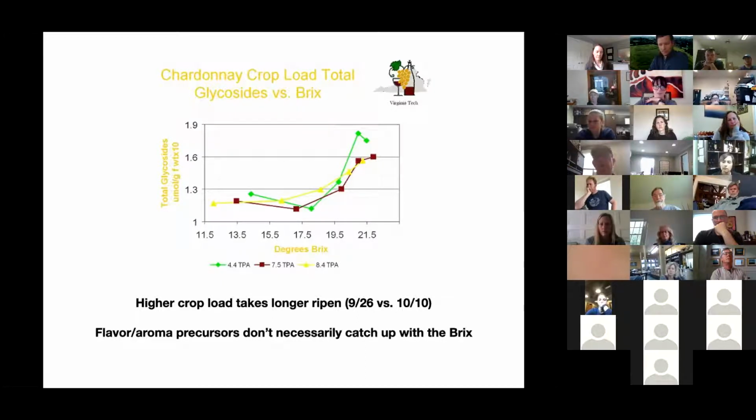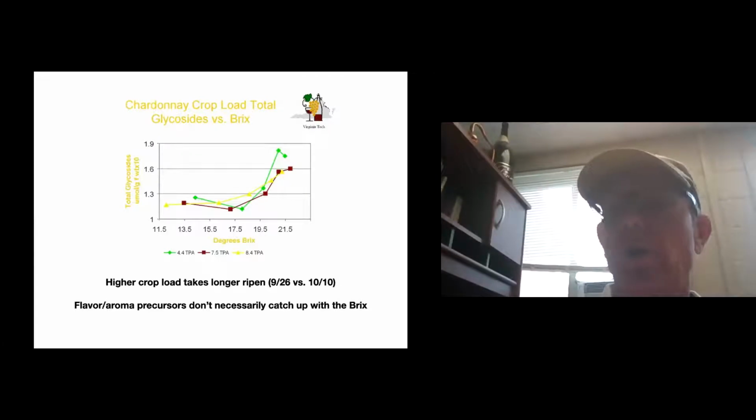That is essentially depicted in this slide here. The lower crop level has a higher glycoside content, but as you can see, for the lower Brixes, it's not that significantly different. Where it really matters is when we go to a higher level of maturity. Next slide.